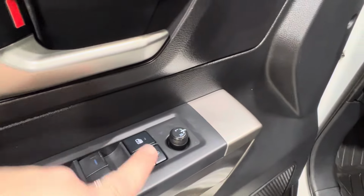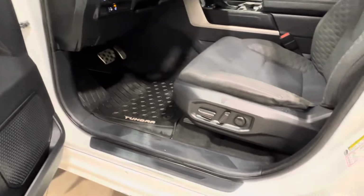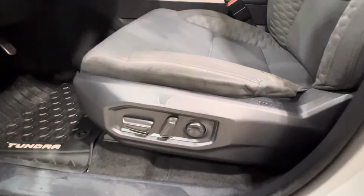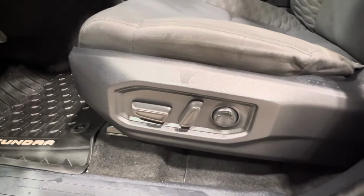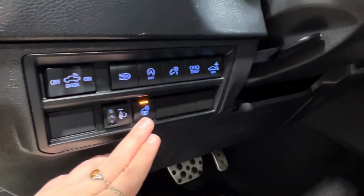You've got your window lock, power lock system, and the side mirror controls. Up front, you have electronically adjustable seats. They are for back, front, up, down, and your lumbar support. Hood release latch on the bottom left-hand corner of the dash. On top of that, controls for headlamp leveling. You have your heated steering wheel.